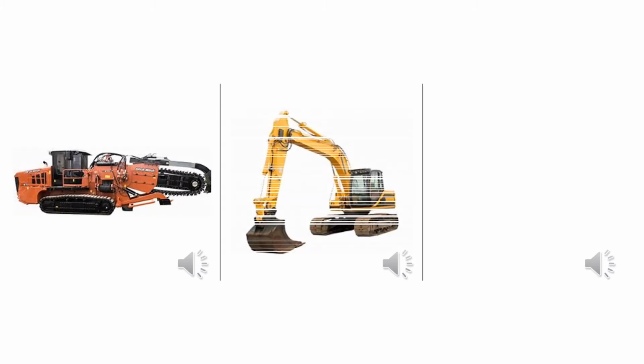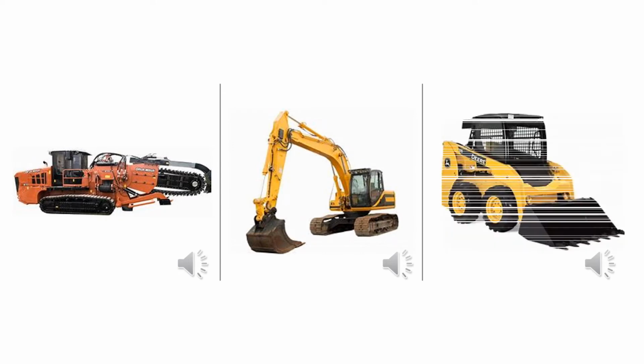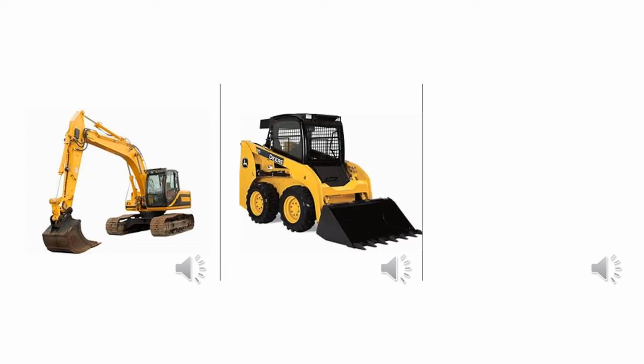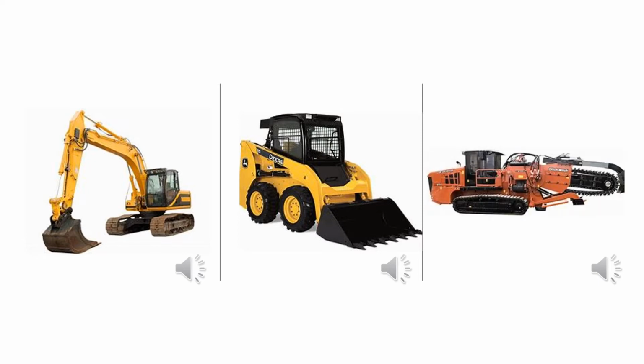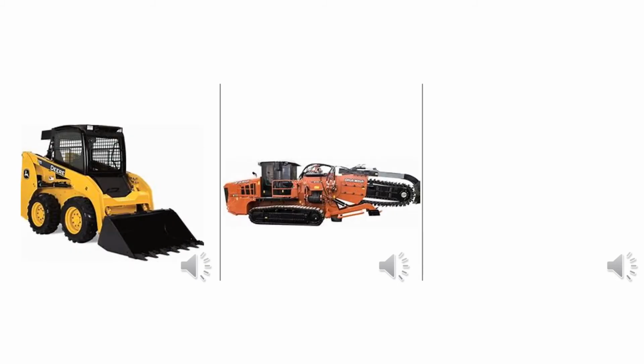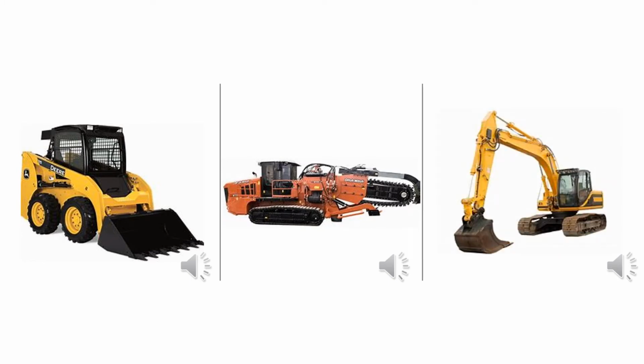Trencher. Excavator. Skid steer. Excavator. Skid steer. Trencher. Skid steer. Trencher. Excavator.